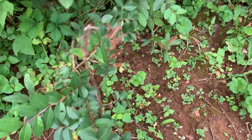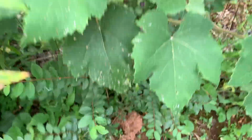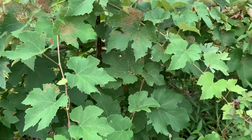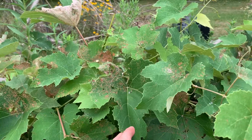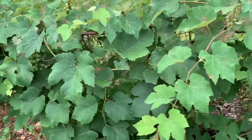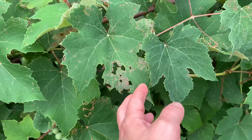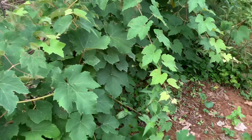It's a crepe myrtle that keeps volunteering here. But yeah, I have found a few of the Japanese beetles and knocked them into some soapy water or just into a bucket and then crushed them. There's not too many this year. There's some. You can see they're definitely doing some damage, but not as bad as maybe last year. I don't know. I don't think so.